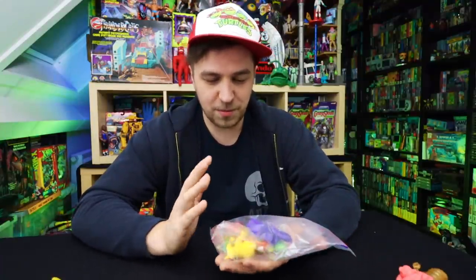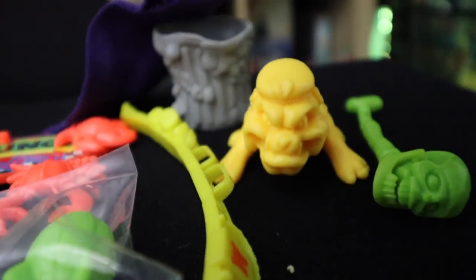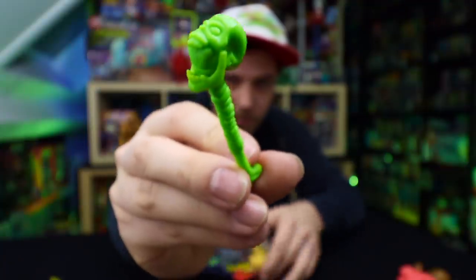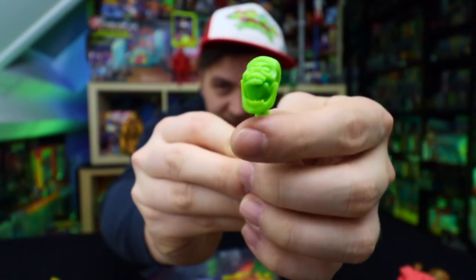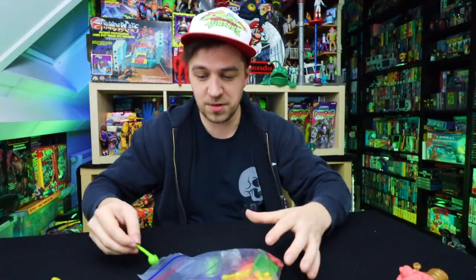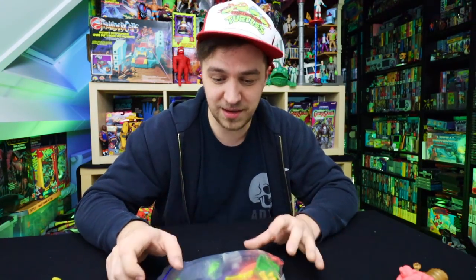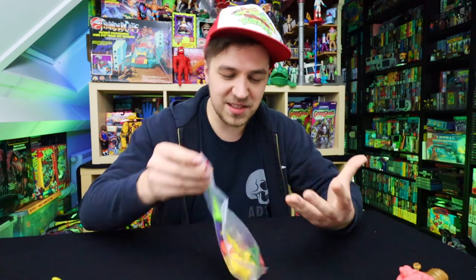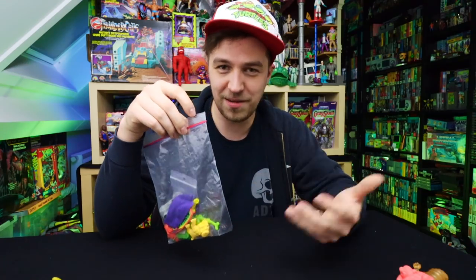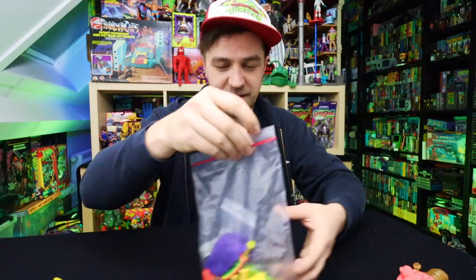I got the remaining pieces for my Sewer Surfer Mike, got something for Muckman, I got the companion dock for Military Wrath, I got Tokka's little skull bat, which still has that little thing on there, so that's obviously always missing. So thank you so much for allowing me to go through that extra accessories bin. This helps you out so much, just getting accessories instead of having to buy complete loose toys to upgrade.